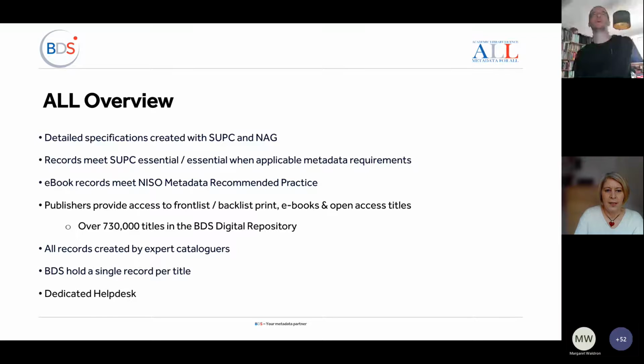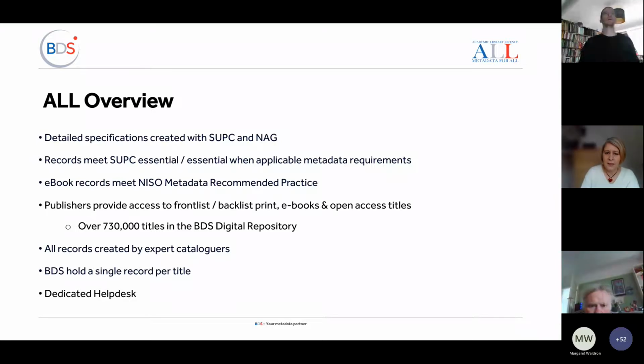And the way we create the records is that the publishers have given us access to frontlist and backlist print, ebook and open access titles. We've built our own digital repository to hold those in, and we've got over 730,000 titles in that now. All of the records are created by expert cataloguers, and we just hold a single record per title. We also have a dedicated help desk, so regardless of where you've sourced the material from, there's a single point of call for any questions you might have about the metadata that's being provided.